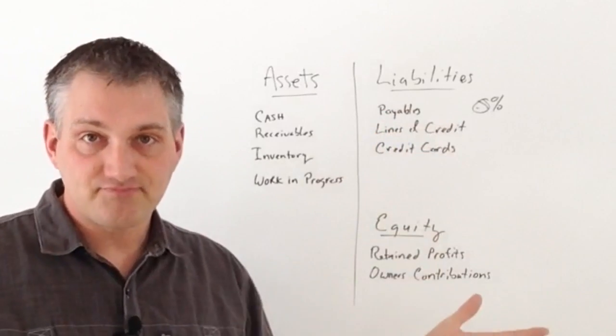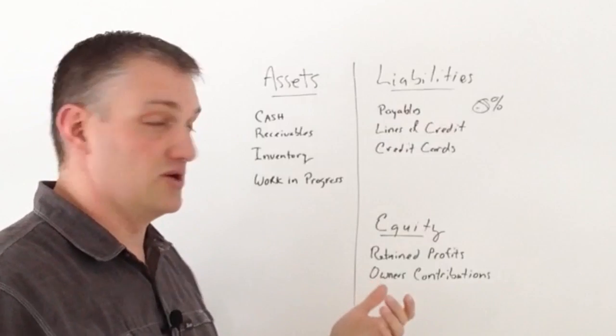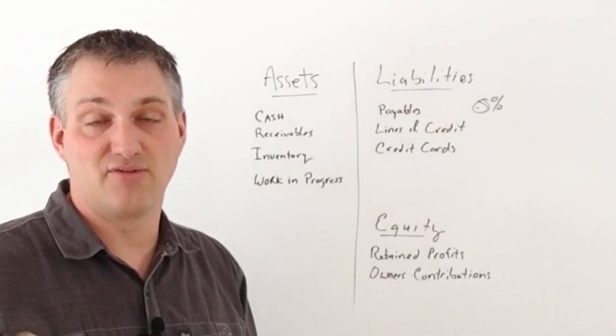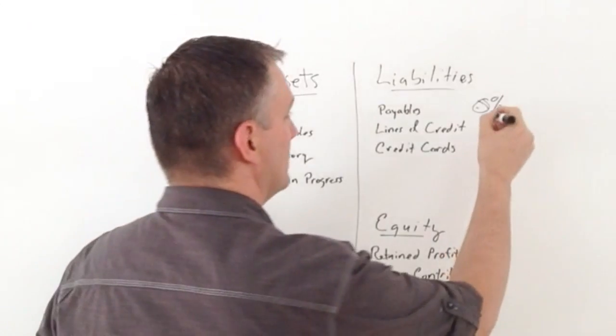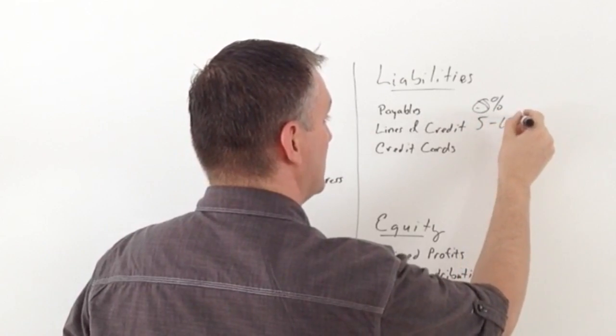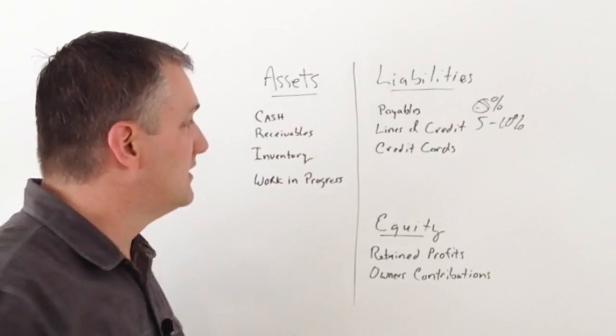Lines of credit, typically prime plus kind of financing. So depending on the creditworthiness of the business and of you as an owner, if we're talking about a small business, this could be anywhere from maybe 5 to 10%, depending on which country you are and how much you're borrowing and all that kind of thing.